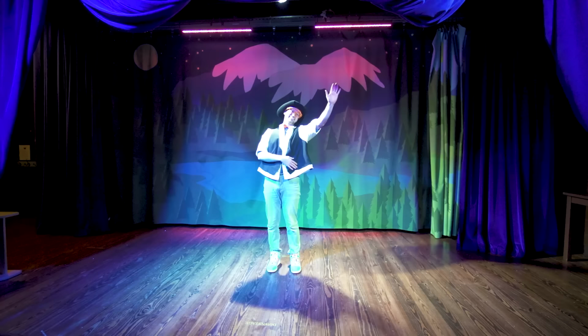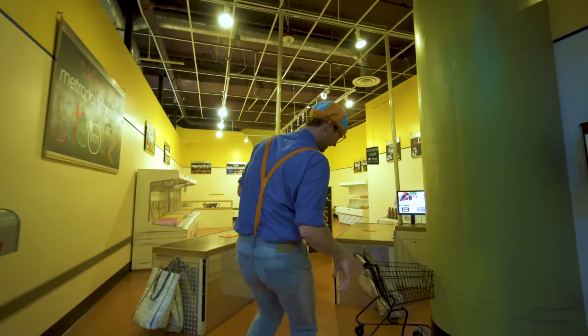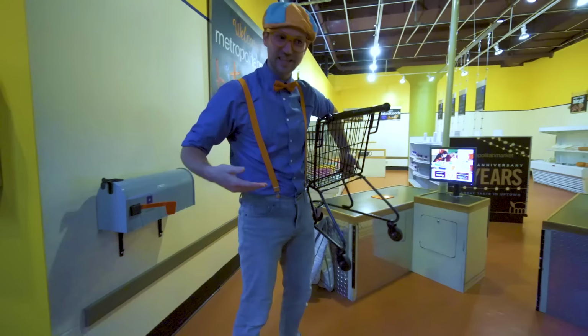That was awesome! Good job! Now it's time to go grocery shopping. Come on. Hey, look at what it is. It's a grocery cart. Whee! Whee! All right, let's go. Wait a second, what am I doing? I pushed this thing. I don't carry it.